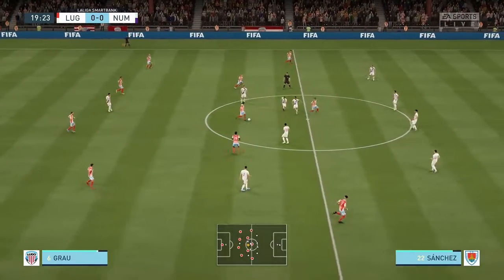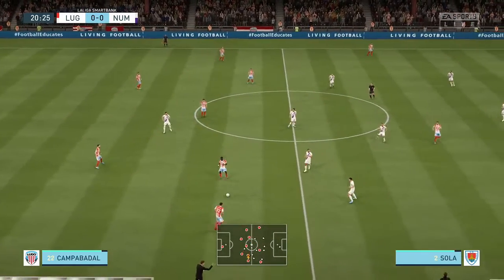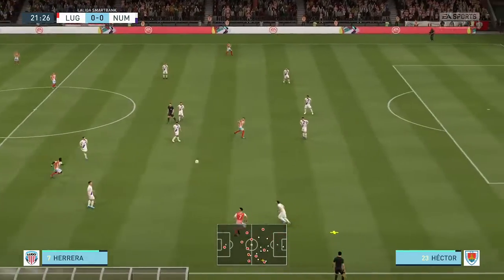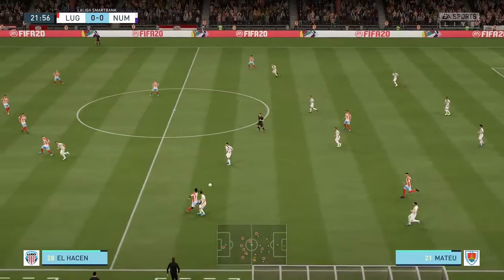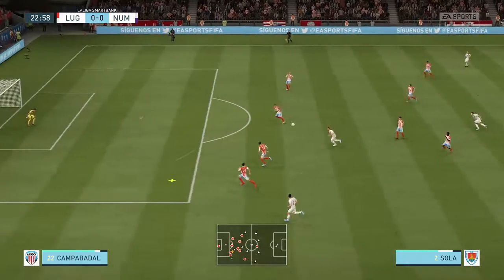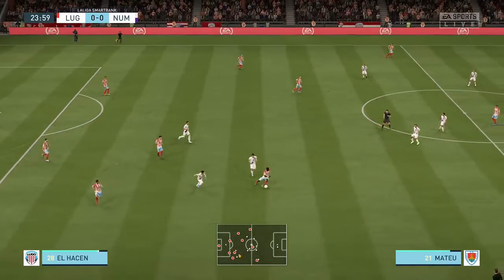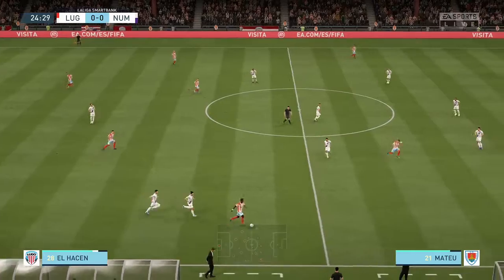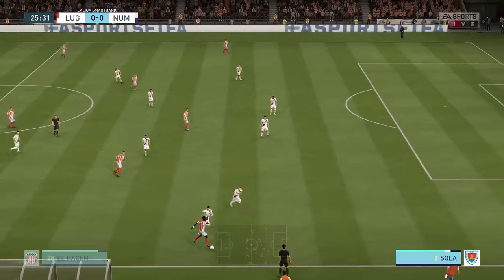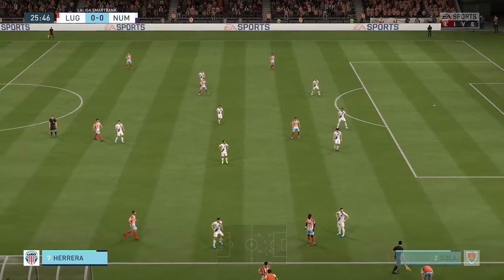Here's Seoane. Here's Peybern. It's with Peybern. And great use of the ball to keep possession. An important interception. Herrera. Gliding through the gears. Well, the perfect tackle, really. And now a throw in.